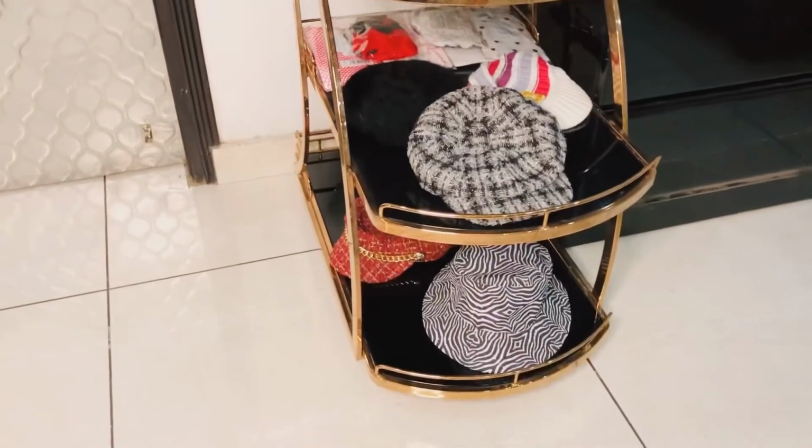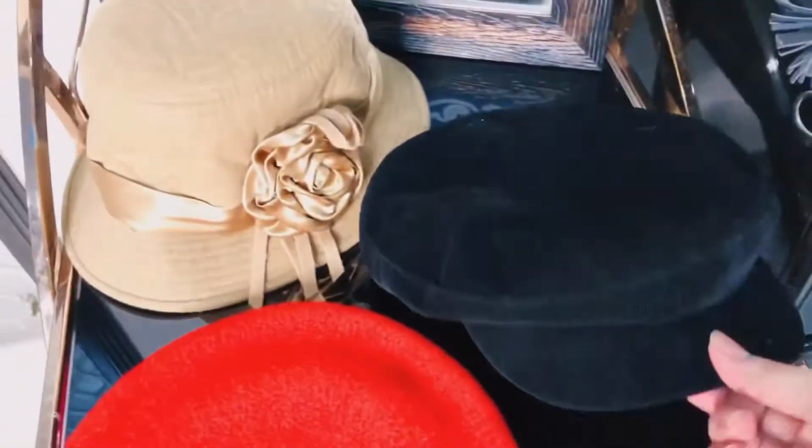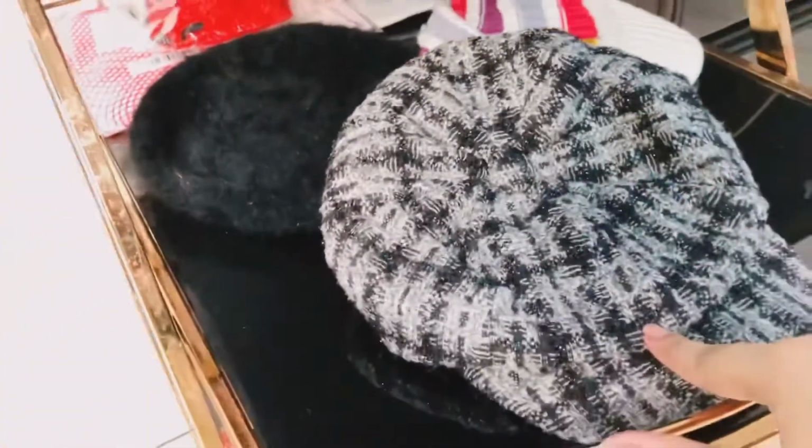This trolley contains all of my hats and caps. This is the bucket hat, this is the cowboy hat. Oh, I'm sorry, this is the baker boy hat. And here I have my beret. So again, the same in different styles, colors and textures.